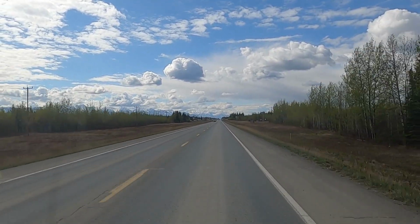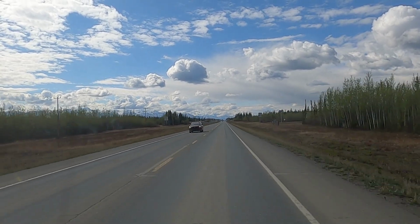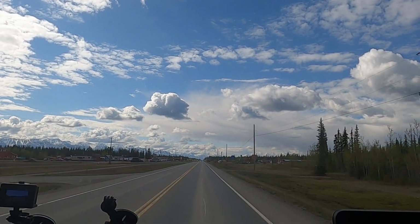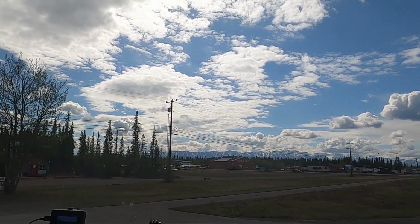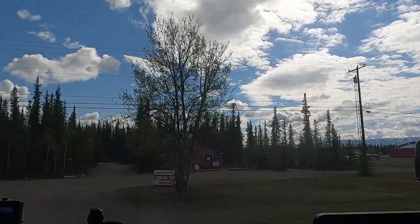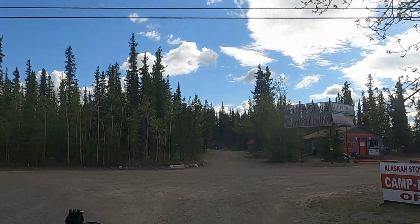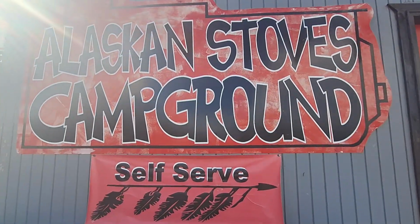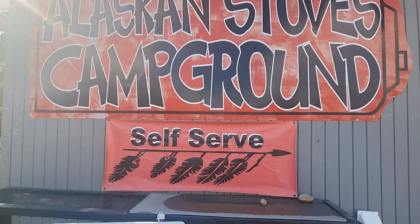Welcome to Tok, Alaska. It's on the left up here, Steve. Not right there. We're going to check out this one we saw from a video on Wild RV Life, and it's called the Stoves Campground. Have a unique place. This is called the Alaskan Stoves Campground. It's self-serve here in Tok, Alaska.